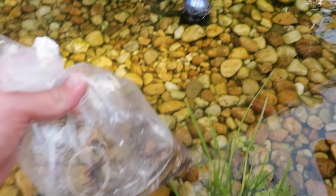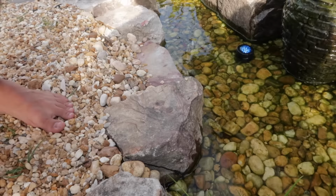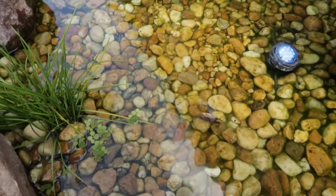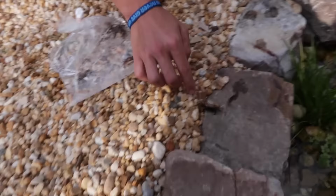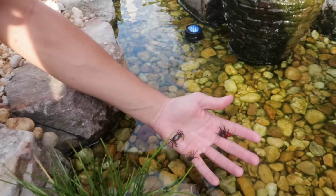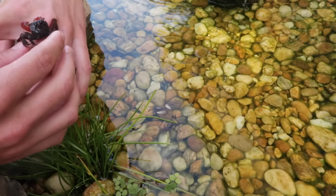Anyway, here we go. Crabs going in. All right, this is the big claw. I'm letting the big claw guy go because he keeps pinching me. Boom, he's going. He's making an escape route. Oh, there he goes. Wow. All right, here we go. We're releasing them. So we got the regular ones. Here's the red claw one that is very friendly. He hasn't really got off my hand at all.